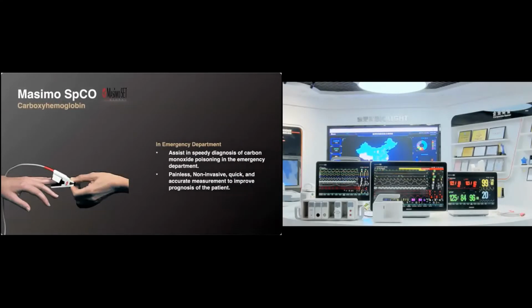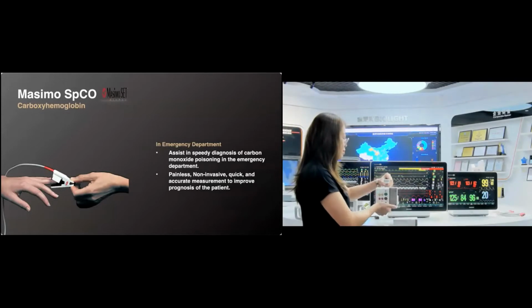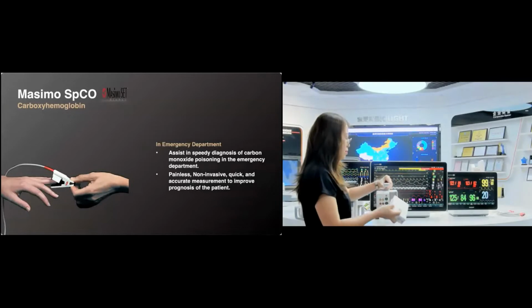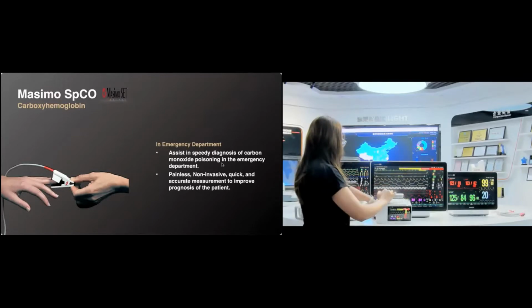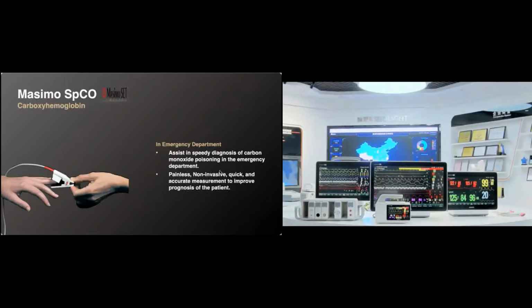And also we have Masimo SpCO. So when we're using our docking station, we can choose to select one of the Masimo SpCO for the doctors to quickly identify the patient's carbon monoxide level or carbon monoxide toxicity, when they are managing patients. So we don't have to do a blood test, then wait for the blood test result. It's time consuming. When we have this Masimo SpCO, or especially in the situations when we use it in ambulances, we can choose to use this in non-invasive way. Then we can quickly get a rating. So it's very essential and very important to save the patient's life.